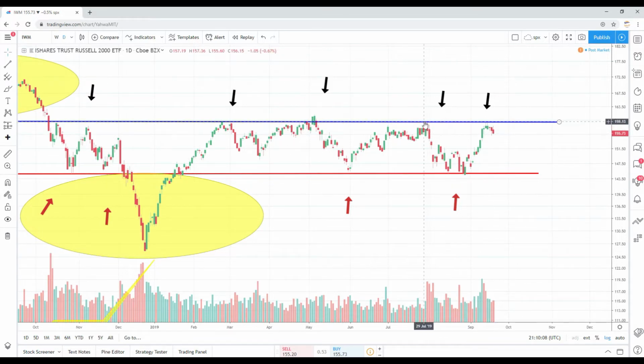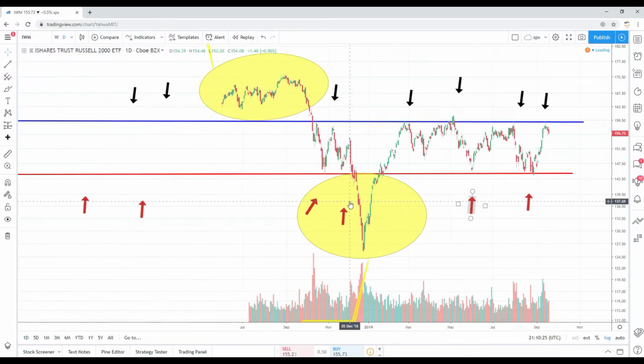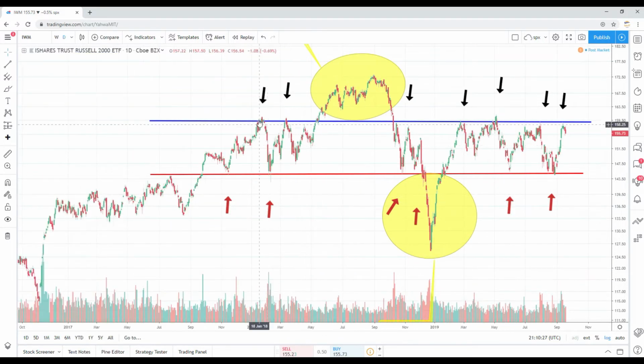You can see every time for the past year, so that's 1, 2, 3, 4, every time we get to this blue line here, resistance of around 160, the market says no way, no go. I don't want to penetrate that level. I just want to pull back. So that has been the theme. Actually, it's been the theme for the past 2 years. We get to that 160 level and then we pull back.